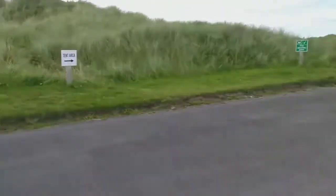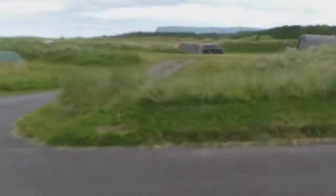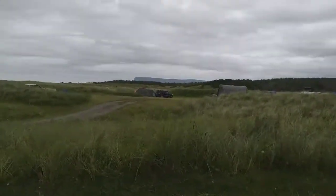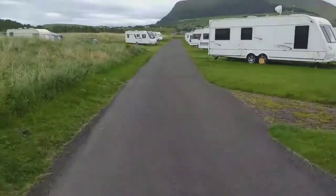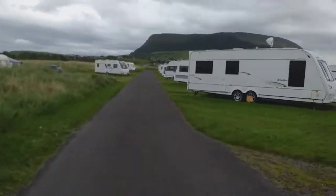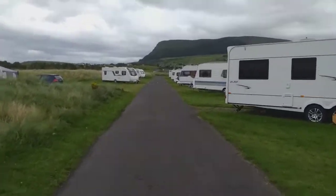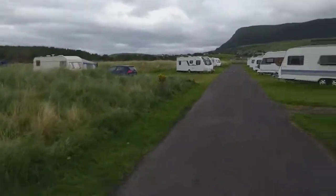tent area. It's a load of tents. Tent, tent, tent, tent, tent, just loads of tents. Just like the name says, tent area. And down this little road here, this is leading back up to the entrance, by the way, just some caravan spots.